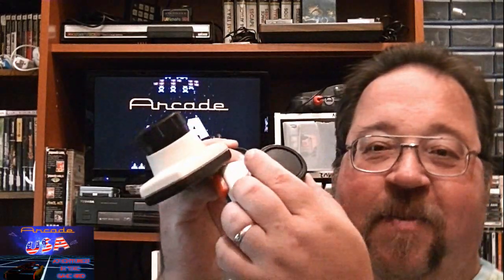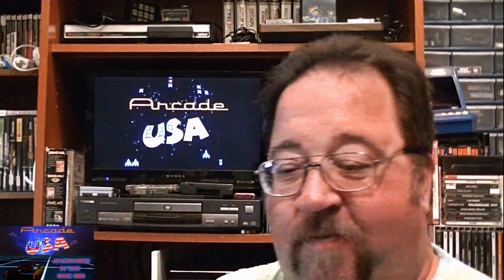Now I found some neat VIC-20 paddle controllers, Commodore. These are kind of cool. I like the color scheme on these. They're really nice. I tried them out on my Atari 2600 playing Breakout. No jitters at all. Pretty rock solid. So it's a neat little pair of controllers from the Commodore VIC-20. Kind of cool.